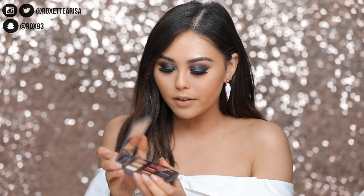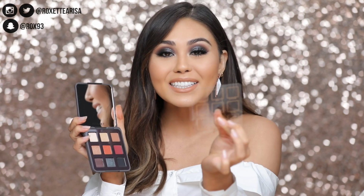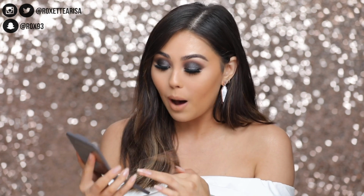Ooh, I like this packaging a lot. It's very industrial, like my home. My apartment's kind of industrial, like everything is metal and wood and stuff. That's what this reminds me of. Okay, so here we have the palette. Ah, they did this again to me. Why do people keep doing this to me? Putting the names of the shadows on these plastic things, because I always lose them. So I'm gonna have to write them down or something.